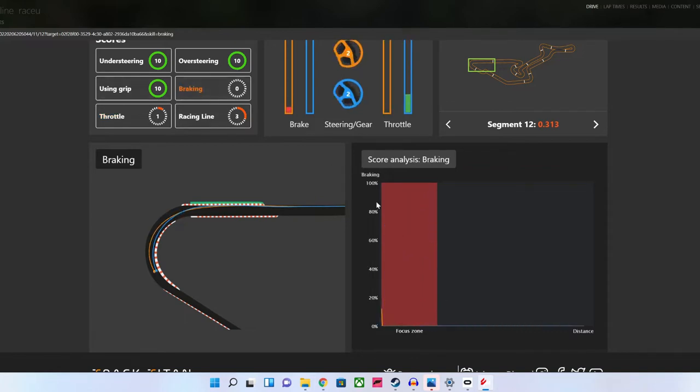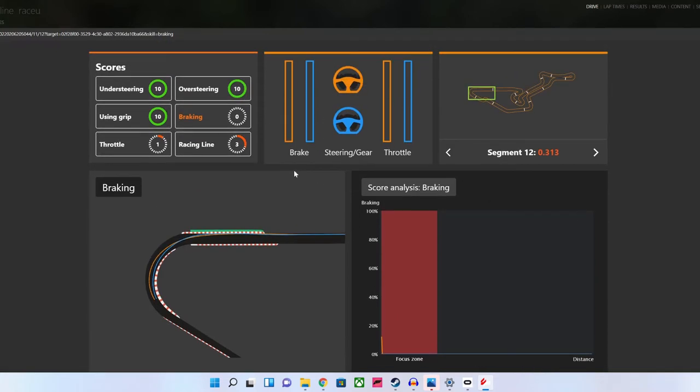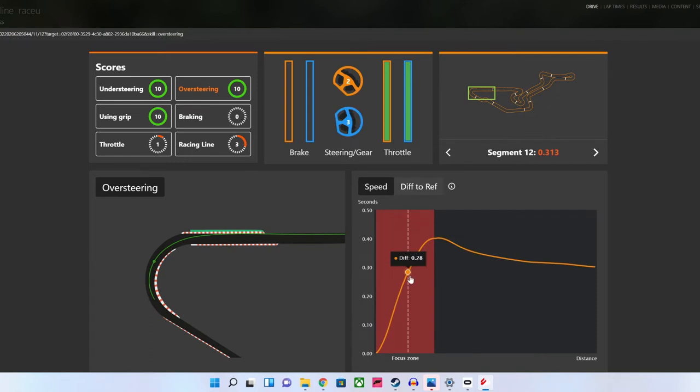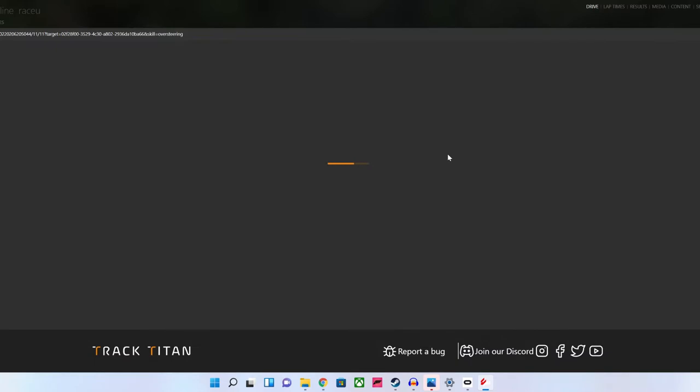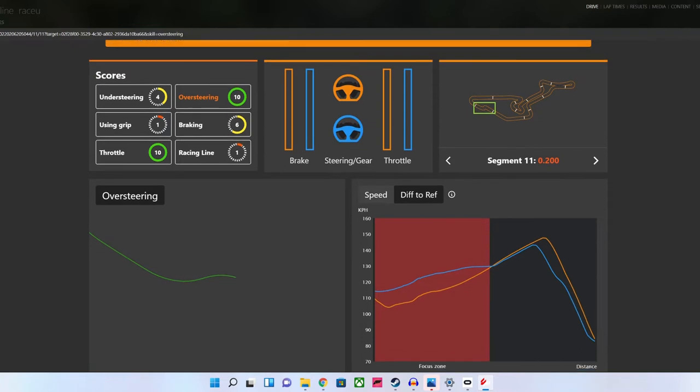Now you can see when I try and look at my braking, the Track Titan map is all wrong, so it's really difficult to get a good comparison for this track. Ultimately, I don't think it matters too much because we can see anyway where we've lost the time. So clicking into oversteering now, just so that we can see the difference to reference. And you can see a sort of mid-corner onwards is where we go up to 0.4 seconds behind the 1 point. But we do get a better exit, so it kind of goes back down to 0.30.